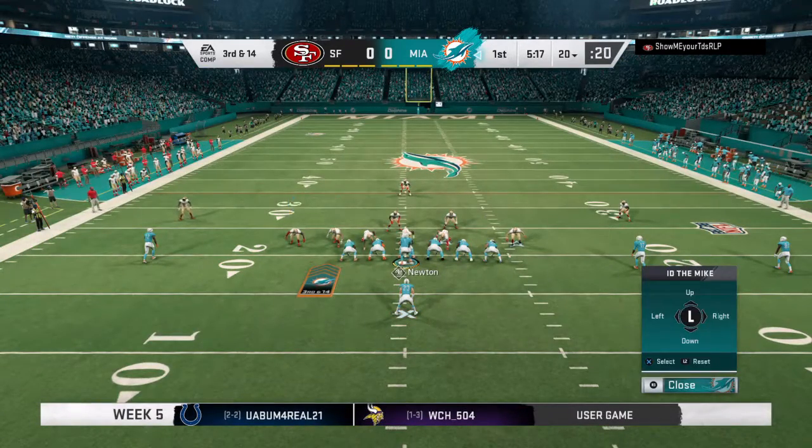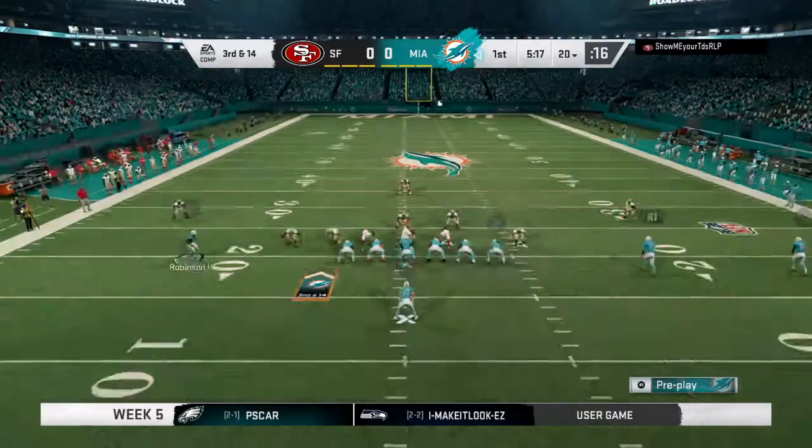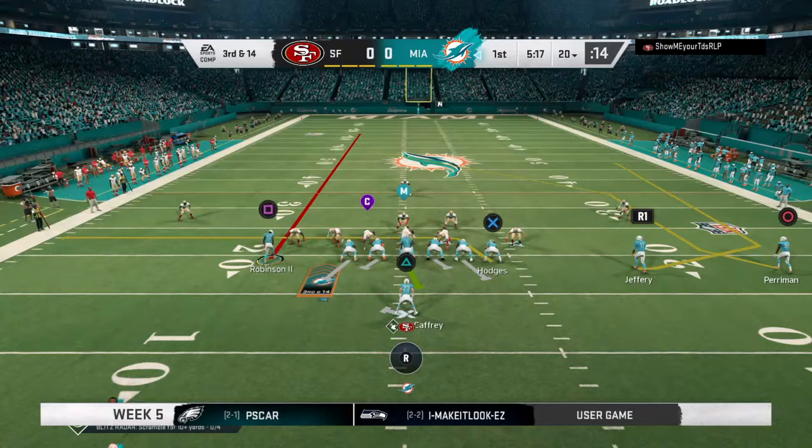Slam, slam, slam. Tighten up, tighten up, tighten up. Express. Great, great. Right there.